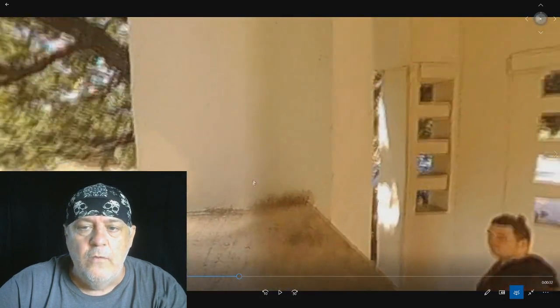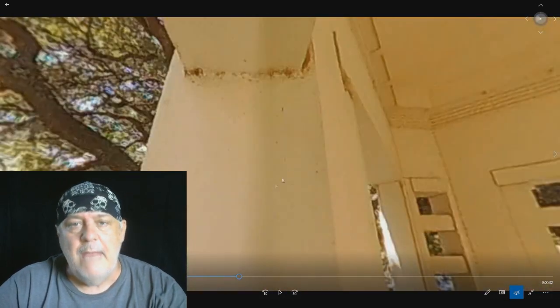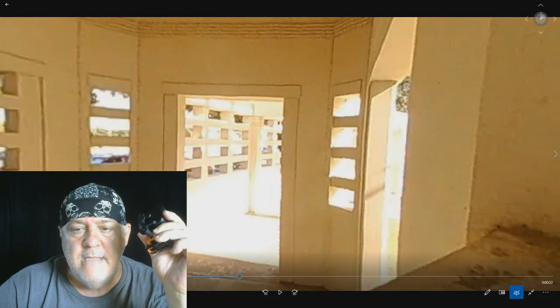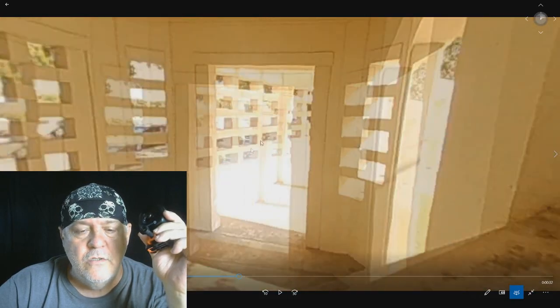See, we get a whole look. That's why I like using this 360 camera here, because we get the upper view, side view, all the way around. We get the whole view. This is the sniper's nest. This is a doorway here. This is a doorway here.